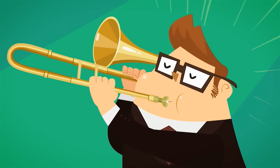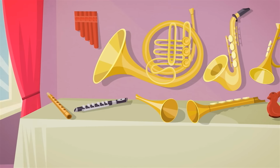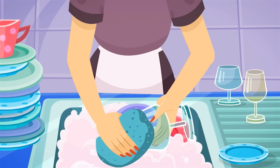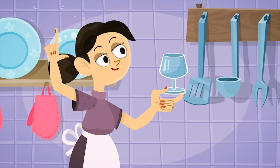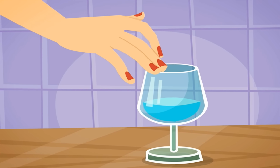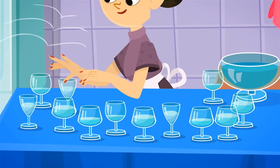Instruments like trumpets, trombones, flutes, and pipes make sound when air is blown through them. That's why they call them wind instruments. There are even instruments that make sound when they are rubbed by a wet finger. Try wetting your finger and carefully moving it around the rim of a wine glass. With a little bit of practice, you'll hear a lovely sound.